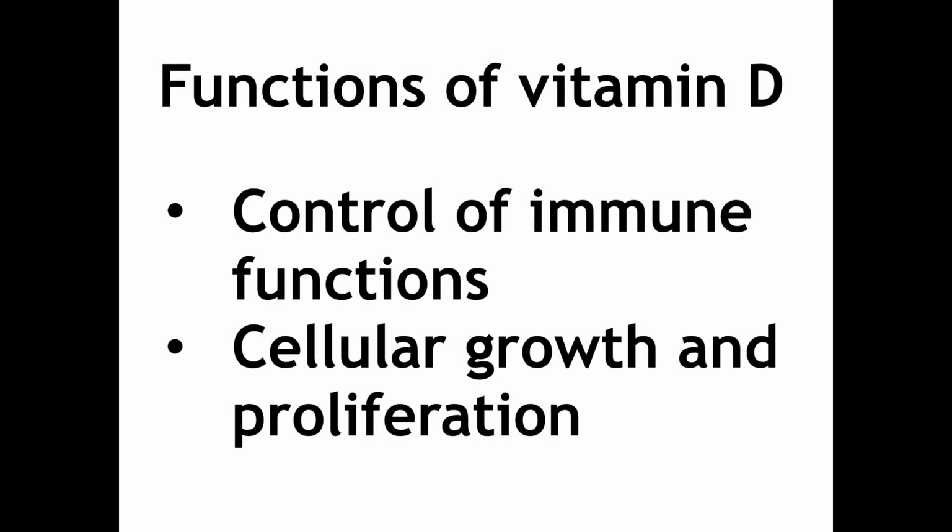We also know that apart from the classical functions of vitamin D, there's much more known about the effects of vitamin D on the regulation of the immune system. Many people are starting to come down with autumnal sniffles as a result, in part, of lowered vitamin D concentrations in our circulation. And vitamin D is really important for controlling cellular overgrowth and preventing many kinds of cancers.